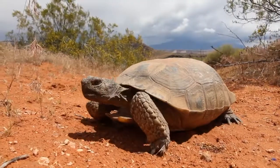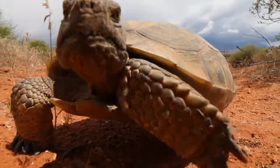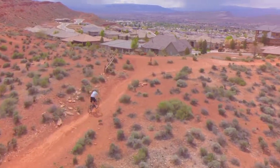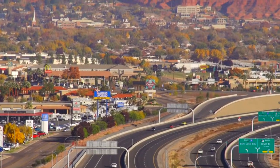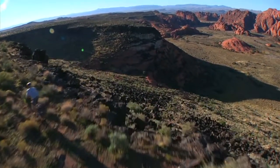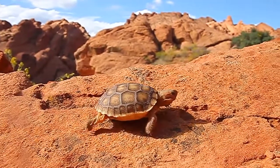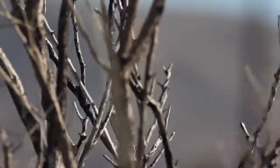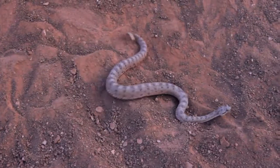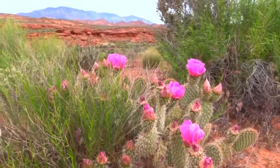In 1990, the native Mojave Desert tortoise was listed as a threatened species. During the 90s, southwestern Utah also started to boom with people and businesses moving to the area. In 1996, Washington County set aside 62,000 acres of land to protect the desert tortoise. Other wildlife species that benefit from the reserve as well include Gila monsters, foxes, golden eagles, and sidewinder rattlesnakes, to name a few.